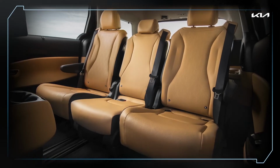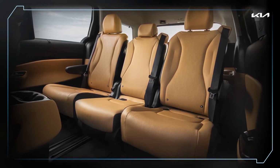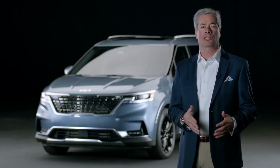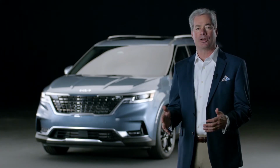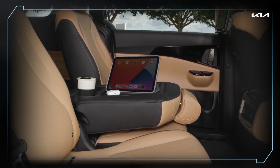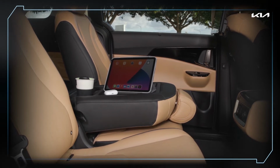Let's start with the 8-seater, which includes a long sliding center seat in the second row. This is key for those needing maximum flexibility. The center seat slides closer to the front, making it easier for parents to safely care for kids. Or you can turn it into a table with a tray area and 2 cup holders by folding the seat back forward. In the Carnival MPV, there's no such thing as wasted space.